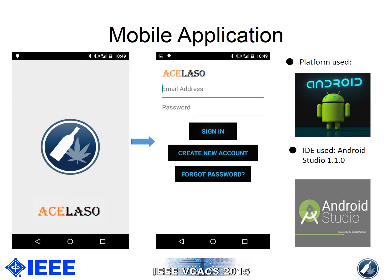Our mobile application was built for the Android platform, using Android Studio 1.1.0. The application is integrated into our smart device used for detecting drug abuse. The pages have been built and designed using XML sheets, and the application behavior is programmed using the Java language. The design pages are shown on the slides here.